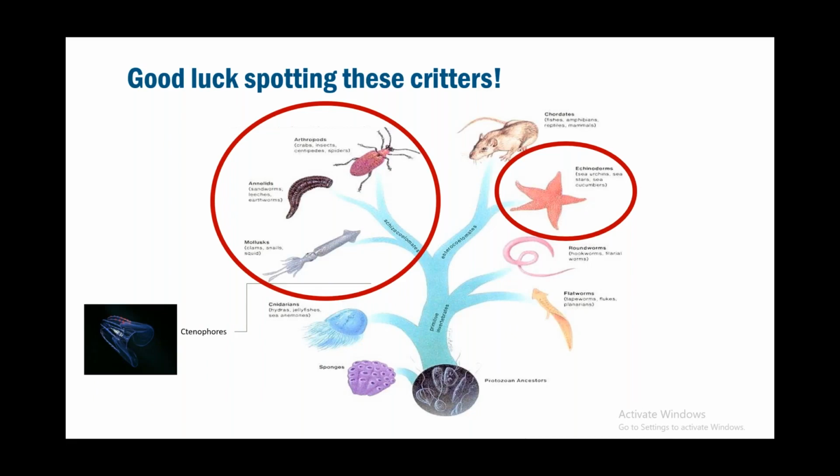So that's what I have for you today. These are the 4 groups of critters that we talked about. I really hope that you will remember some of this and have fun going out and spotting those critters. What I'll do is I'm happy to take some questions on either the echinoderms or the others.